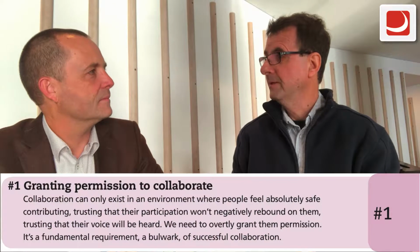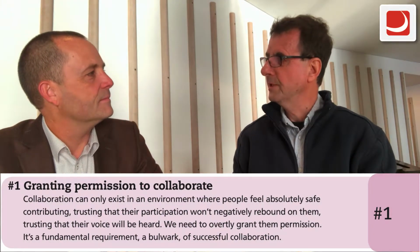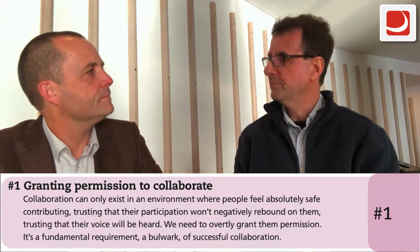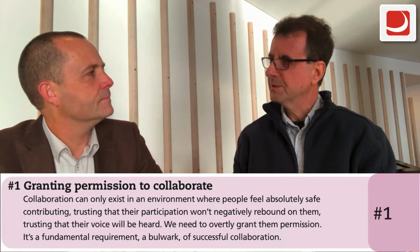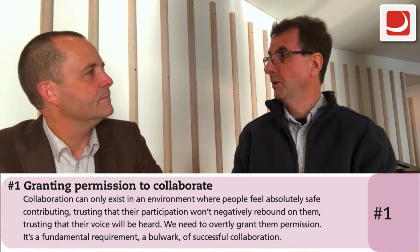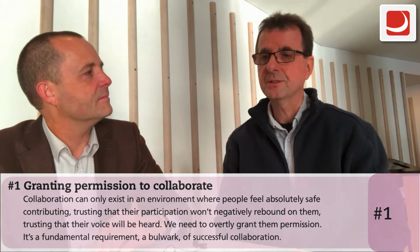The first one, and the most important one really, is just giving people permission to collaborate, which is really all about safety and trust. You hear these words a lot in the world of intranet and so on. It's just people feeling safe to collaborate. You need to really give them explicit permission, and that can come from a number of different sources. Obviously, that's what we're writing about in the book. But that's one of the big ones.